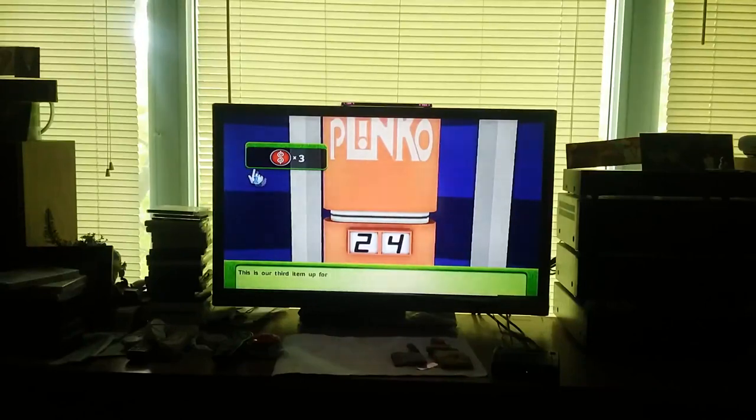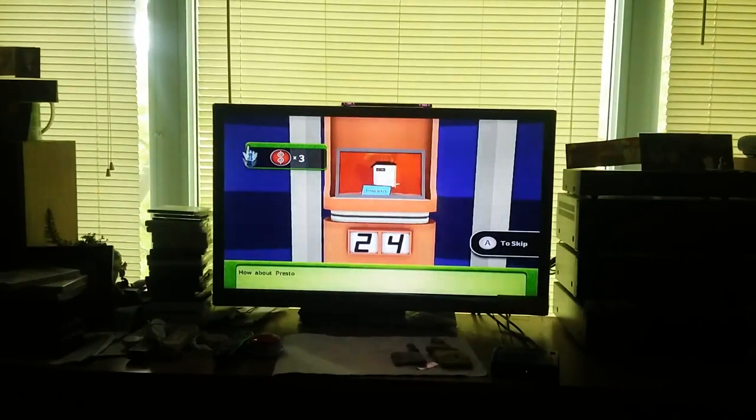This is our third item up for business. Holy cow. How about Presto's Popcorn Now? Continuous corn popper that uses hot air, not hot oil.